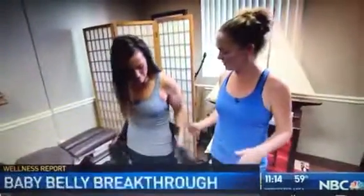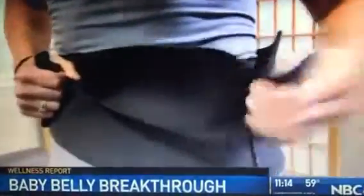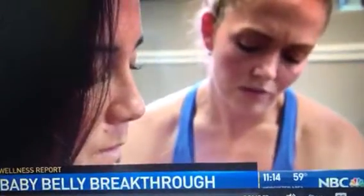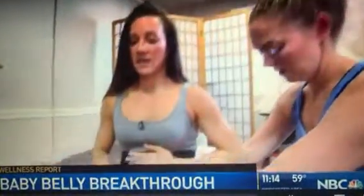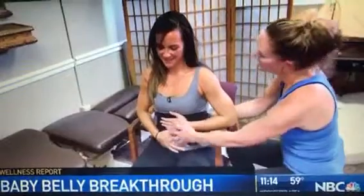Johnson teaches the Tupler Technique, one of several programs developed by DR experts. It involves wearing a splint 24/7. The purpose of the splint is to reposition the muscles back to where they should be, and then breathing and abdominal muscle exercises for 6 to 18 weeks, depending on the size of the diastasis. For Kim, it was 15 weeks.